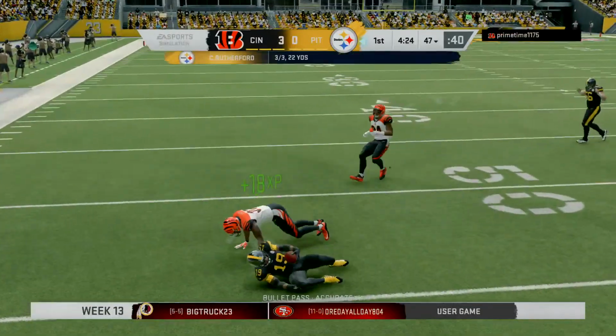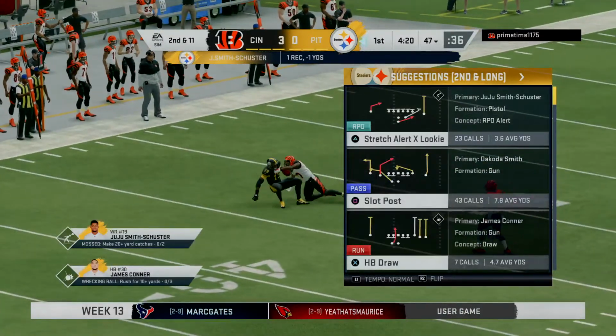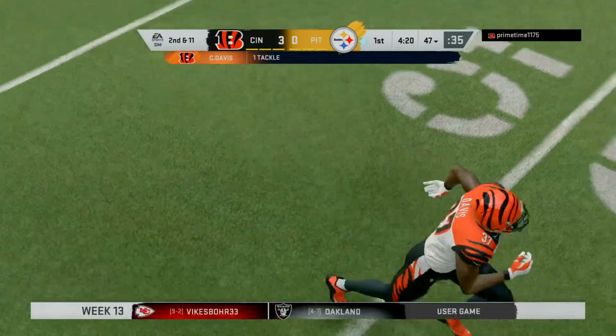That's thrown to Smith-Schuster out wide. And he'll lose yardage here, back at the 47. He'll wind up losing a yard on the play, and it'll be second and 11.